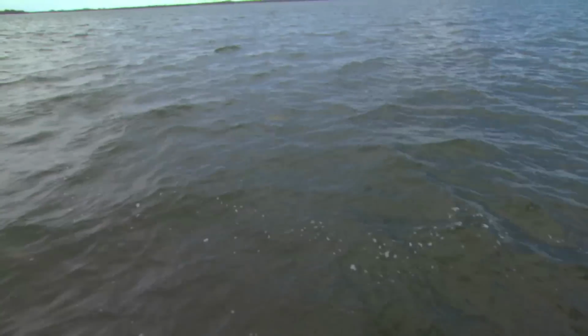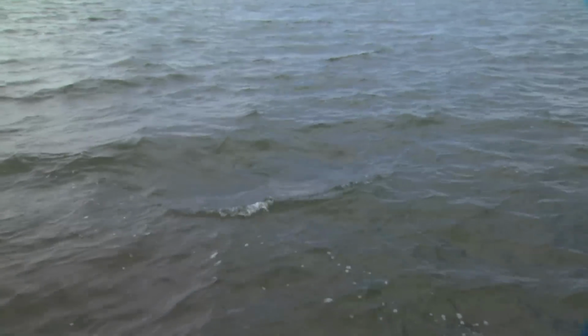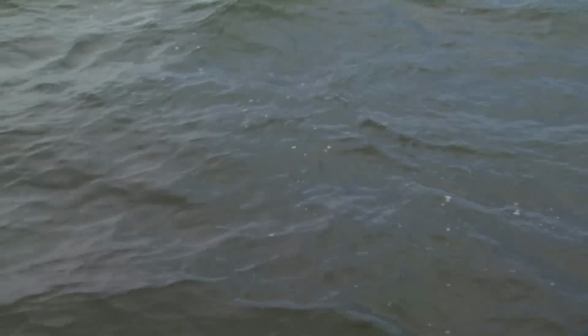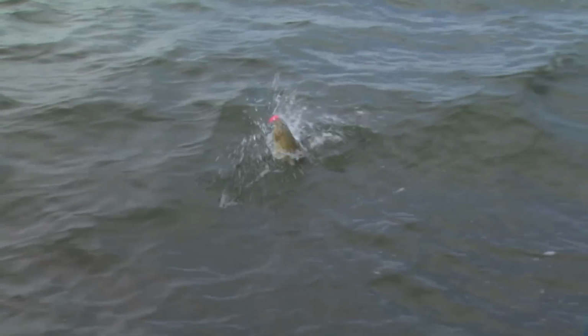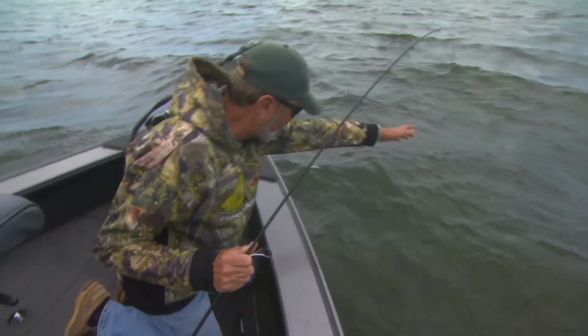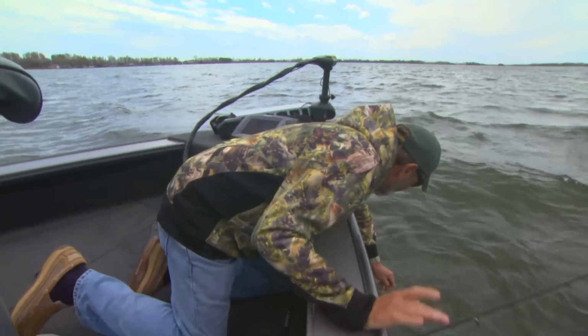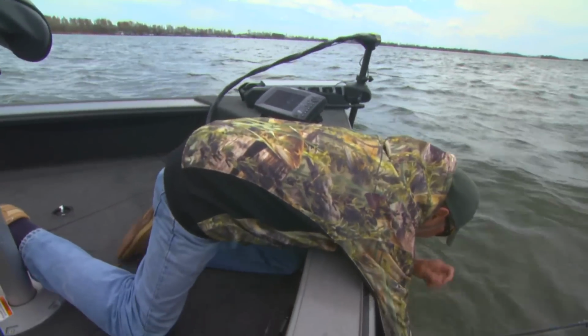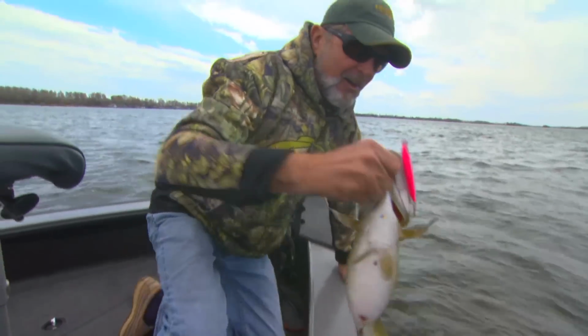Oh, big fish. What a way to start, holy mackerel. Oh, what a donkey pig. What do you got him on now? Is she a pig? Is she ever a pig? Oh, baby. When you see this thing, it is a mule. An absolute mule. Oh, come here. I got her.